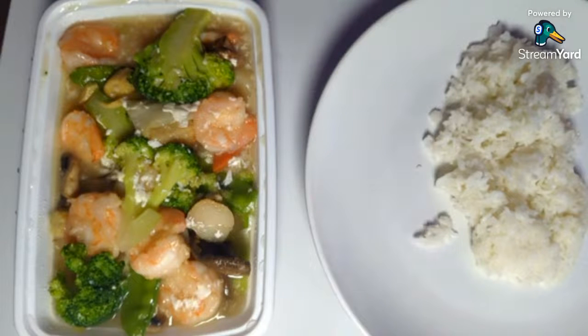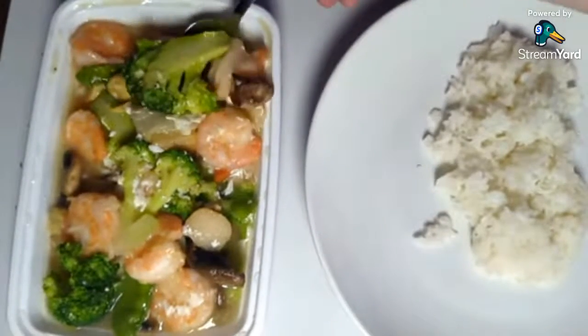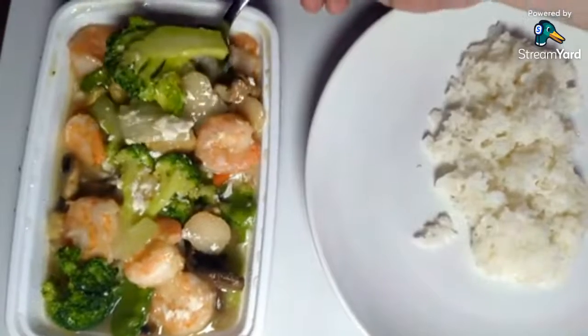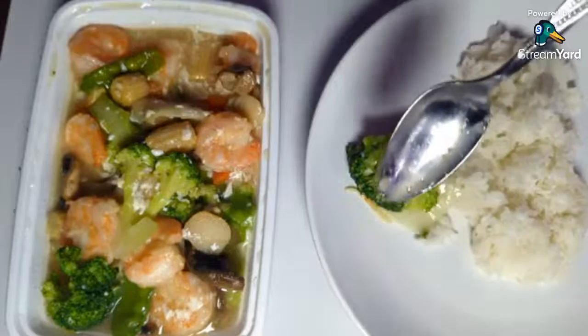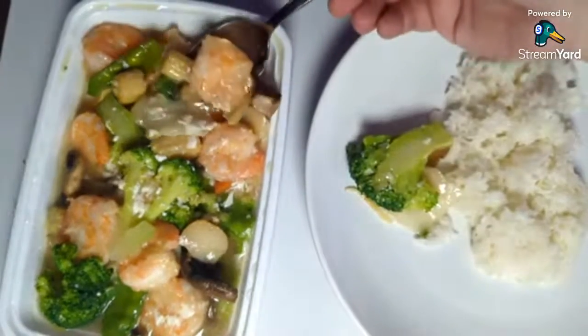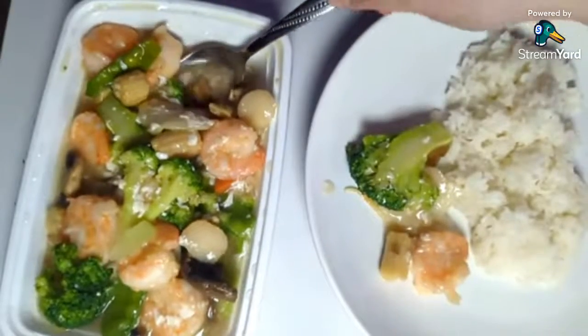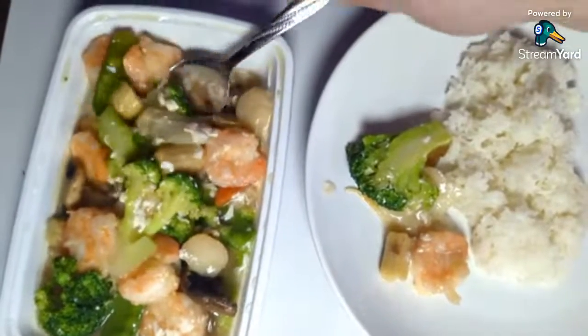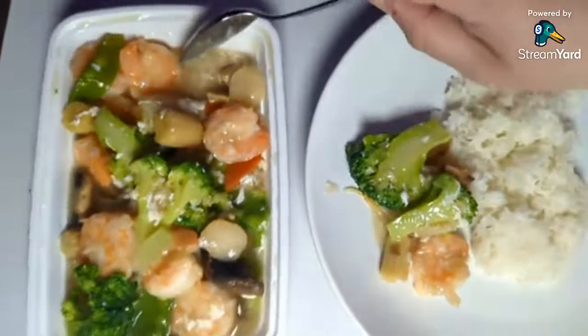Now, the research I found online tells me that the sauce actually has a little bit more in it, and you might be spoiled by the thumbnail already. But let's see what we got here. From the sauce, you can see there's some white clumpy areas. And I gotta admit, typically these aren't my favorite types of dishes from Chinese takeout. Like shrimp with lobster sauce.